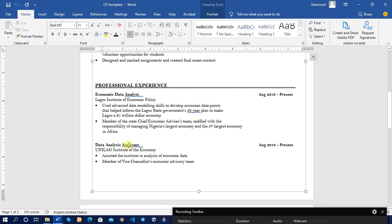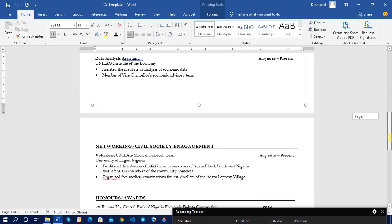Okay, let's move on to another thing that he did professionally. He was a data analyst assistant. So he became a data analyst assistant before getting to economic data analyst. Now, when you're listing the things that you have done, your professional experience, it is good to start from the current, then you go down to the oldest. Yeah, so we will know where you are right now, and where you started from as we go down. So he must have started from data analyst assistant before he got to economic data analyst.